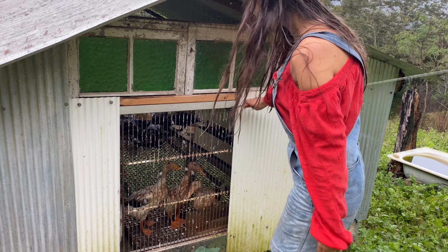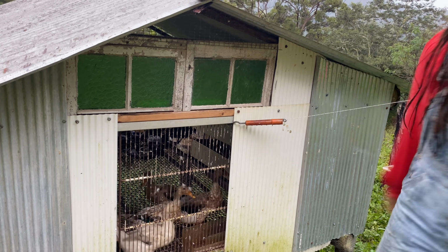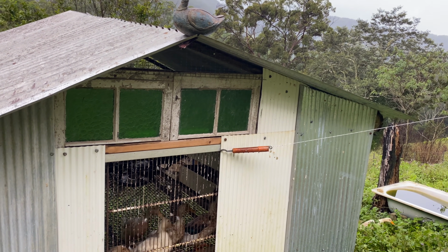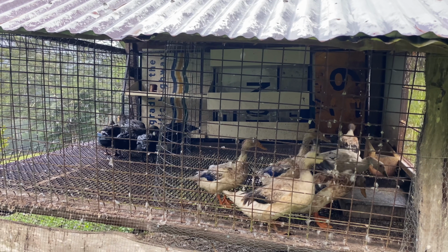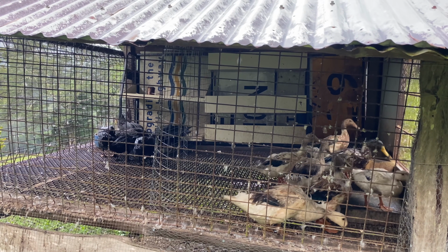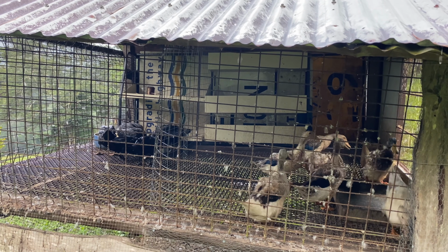We put up the electric fence at night, which sends through a small pulse of electricity every second, so that if any snake, wild dog, fox, or anything touches it, they'll be scared straight away. The ducks don't feel a thing since they aren't touching the ground. Good night, everyone.